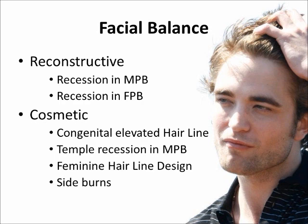Also in cosmetic cases that people don't have really baldness but they have congenitally elevated hairline, that could happen in men or women. I have done many men who did not really have hair loss but they congenitally had elevated hairline, and by doing hair restoration they recreated or reframed their face to look younger and more handsome. In some men or women, the temple areas might be receded. That's pretty common in men with advanced stages of male pattern hair loss.